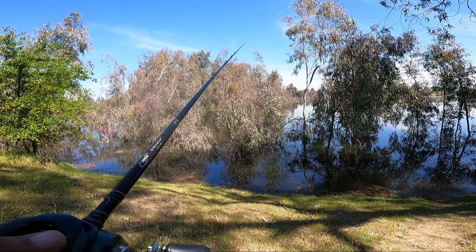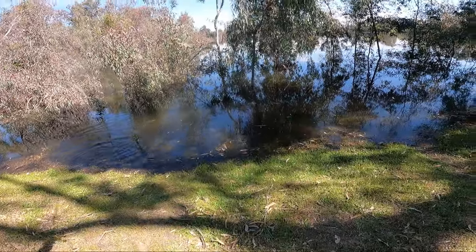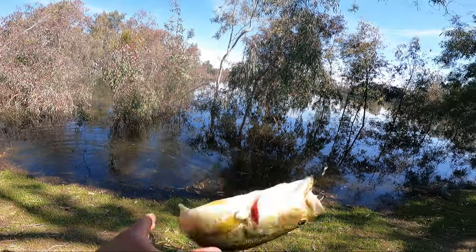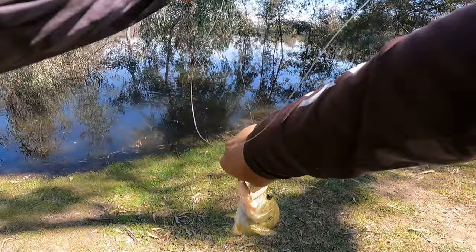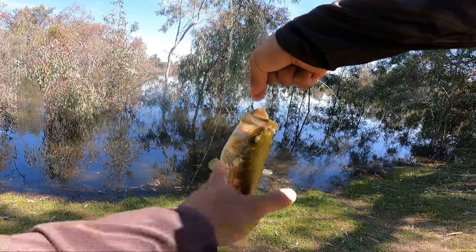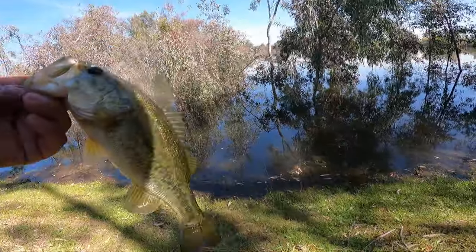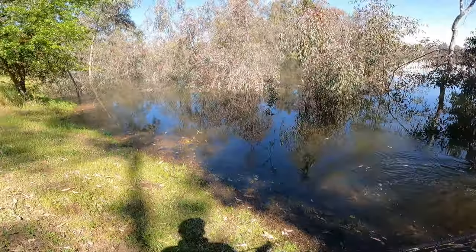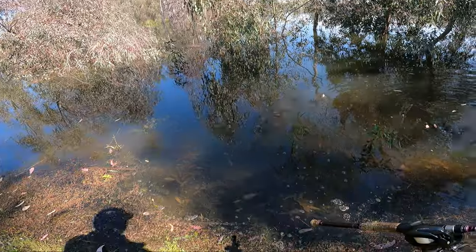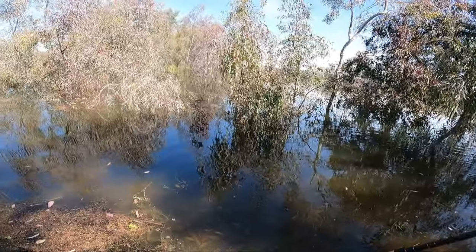Saw a little buck right there. Oh, he came and got it. And I saw that buck just on the surface where they threw over there. And he disappeared. That's two casts, two fish. That's pretty good for Sycamore Island. Sycamore Island is usually pretty tough fishing, but I'm pretty surprised myself.